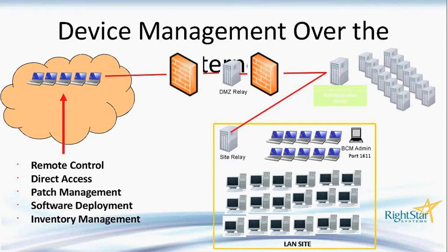So the concept here is making sure that we can bring all of our enterprise assets, whether they be in a controlled environment on our wide area network, down in our local area networks, or out on the internet roaming around. So whenever that device is online, has an internet connection, we have the ability of patching it, updating it, supporting it, doing anything that we need to do to that device.